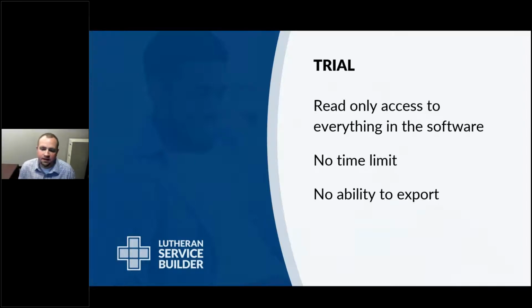But that ability to export is turned off for the trial, and that's really because of copyrights. And also, that's how we support the whole rest of the software, is by charging for that aspect of it. Being able to actually use it, get it into a bulletin, get it into a presentation, get it online. In today's world, getting it online is a big deal. So we do charge for that aspect of it. But everything else up until that point is included in the trial.